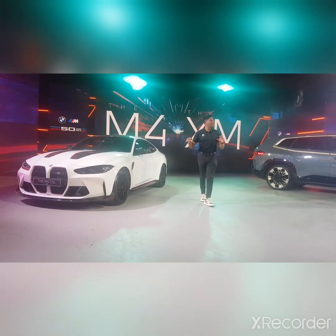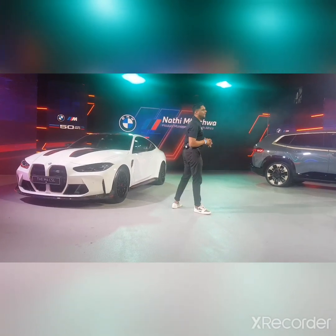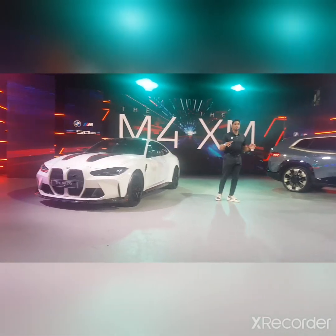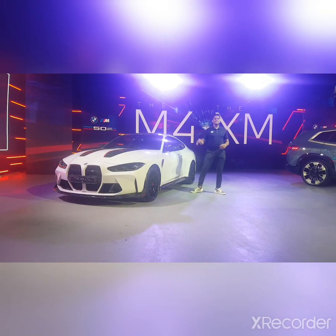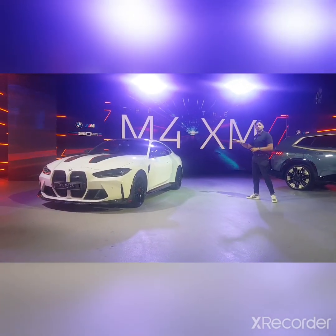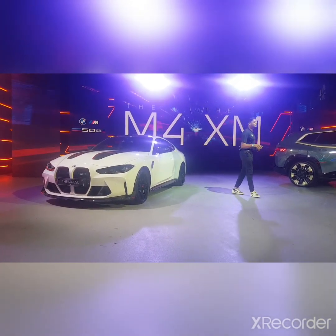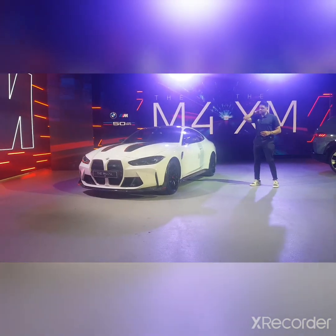Now, I can't do it on my own. I've got my colleague Nati here, and he's going to talk about the XM a little bit later and how this vehicle is going to break new ground. But before we get to that, let's talk about the crown jewel in the BMW M portfolio. This is the pinnacle of M high performance. It is the M4 CSL, Competition Sport Lightweight. This is the fastest ever BMW production car, and I will qualify that answer a little bit later when I get into some of the technical numbers.